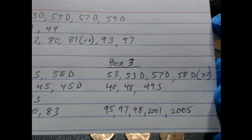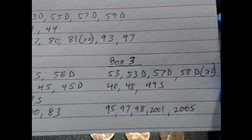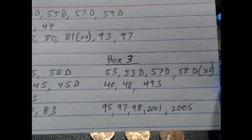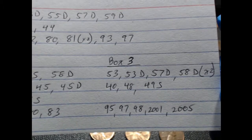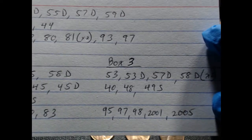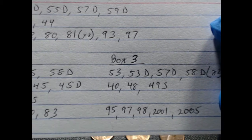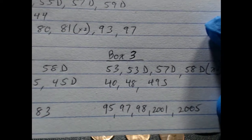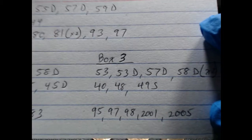Then the third box, the last one that I went through, I got a 1953. This is in the 50s. 1953, 1953 Denver, a 1957 Denver, and 2 1958 Denvers. One of the 2 58s is in pretty good condition, so I'm actually going to check it for any repunchment marks or anything that might make it more special. And then in the 40s, I got a 1940, 1948, pretty rough condition, and then a 1949S. And the Canadians in the third box, I got a 1995, 1997, 1998, 2001, and 2005.